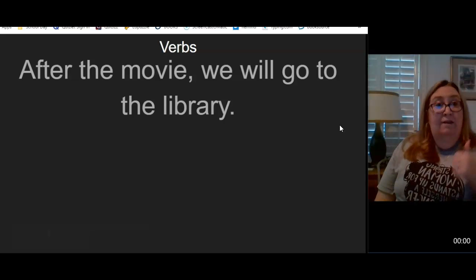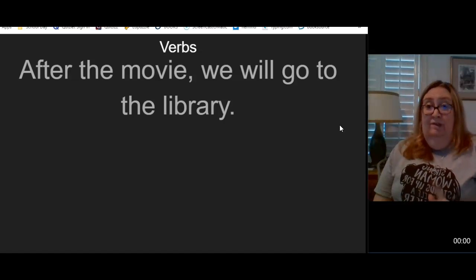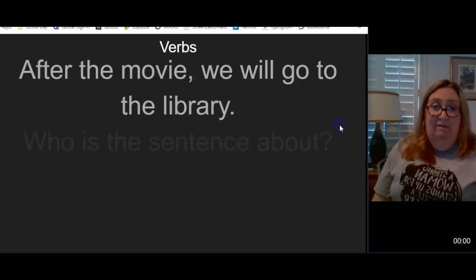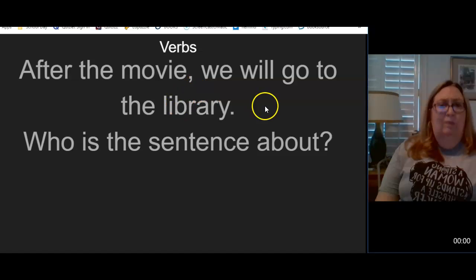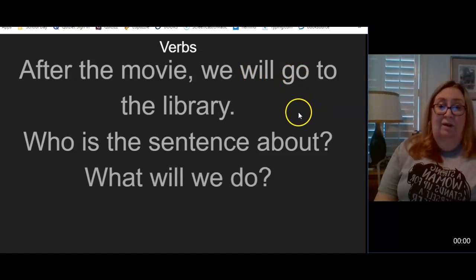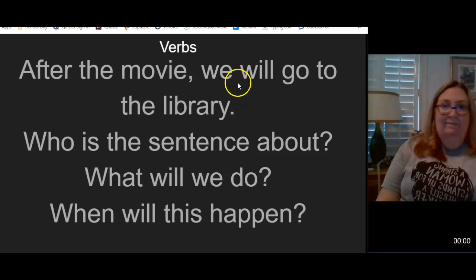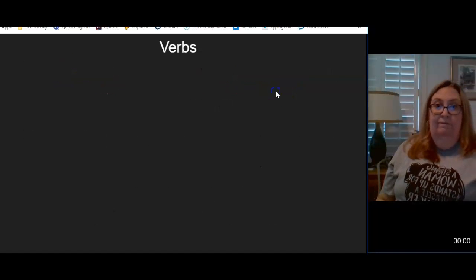Let's look at a few sentences, find the verb, and tell if it's going to be in the past tense, present tense, or future tense. This sentence: after the movie, we will go to the library. Who's the sentence about? It's the first question always. This is a dependent clause, so we're not even going to pay attention to it. We're going to look at everything after the comma. We will go to the library. Who's the sentence about? We. What will we do? We will go. So when is that going to happen? Has it already happened? Is it happening right now? Will. We will go. It's happening in the future. It's actually happening after the movie.